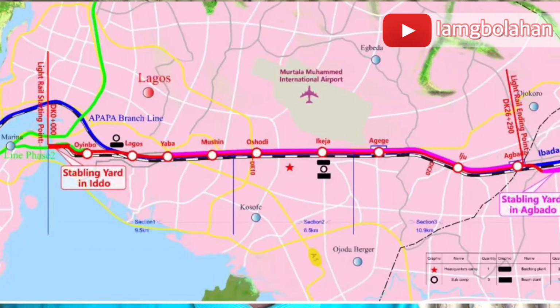Today I'll be showing you, though I wasn't granted access inside the station due to the construction ongoing there, but from a little bit far distance I will show you what the station is coming up to be. I can tell you this station is coming up really fast. Among all the stations along the Redline, the Lagos State Rail Transit Redline corridor, this is as much as the fastest that is coming up among all the other stations.